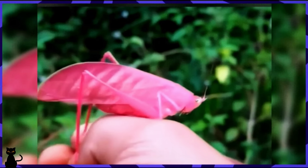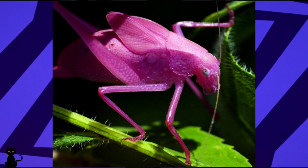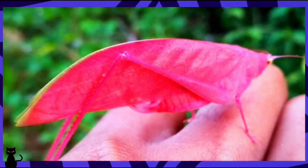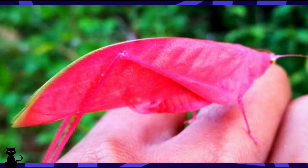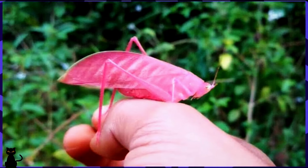No, it's not photoshopped or a toy. The pink grasshopper is real, and one of the most charming and rare genetic mutations in nature. This unusual color comes from a condition called erythrism, a genetic mutation that affects pigmentation. Instead of the typical green, these grasshoppers are born in bright shades of pink or magenta. It's estimated that only 1 in every 500 grasshoppers has this trait.